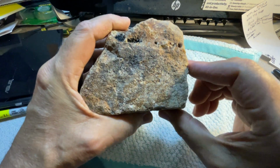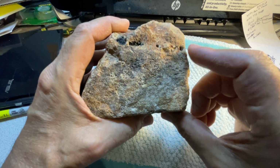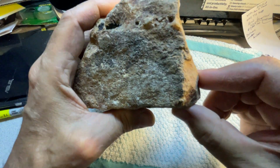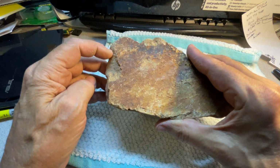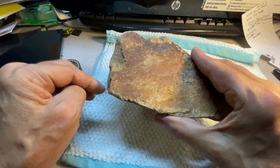Then over here, I've got an eye facing that way. A little nose, and then a scratch for a mouth. Maybe an eye, a nose, and a mouth right here. Kind of looks like an eye, nose, and mouth.